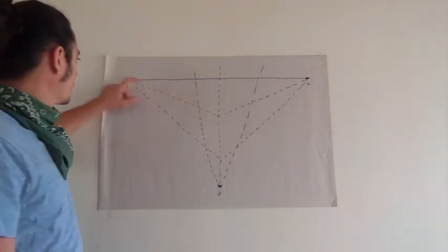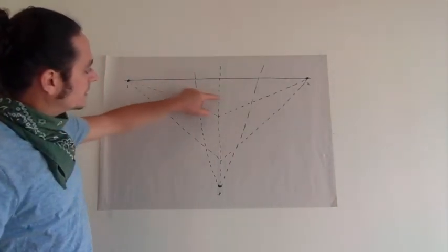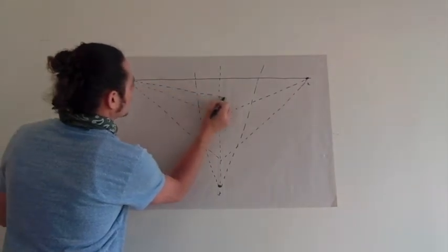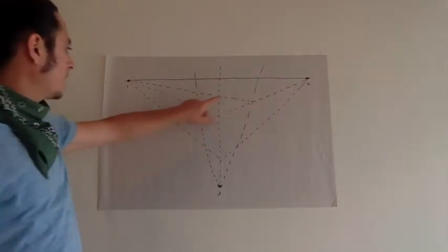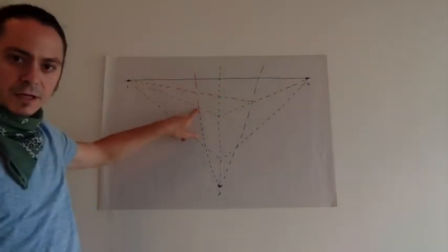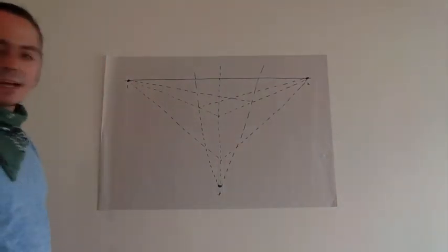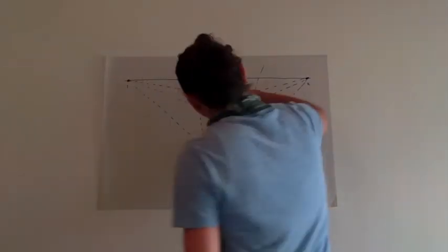So if you remember, we're going to take our guideline for vanishing point 1 and go all the way across all of our lines and stop right here at this intersection. And that looks like this. Right there. And we're going to do the same thing with vanishing point 2. We're going to come all the way across here. Where are we going to stop? We're going to stop right here. Okay? And there you have it. That's our bird's eye view. So let's trace in our cube, our form, if you will.